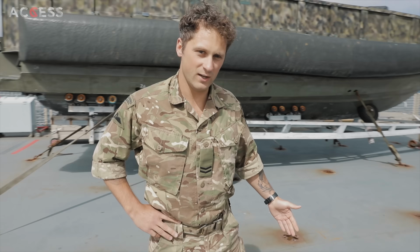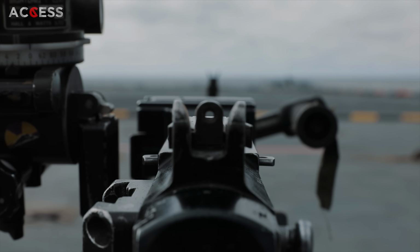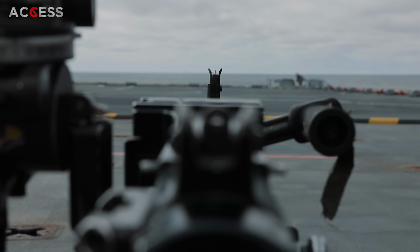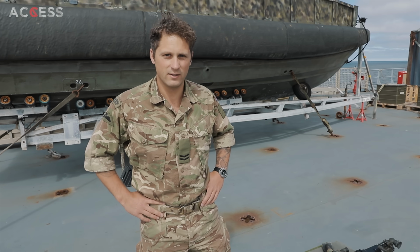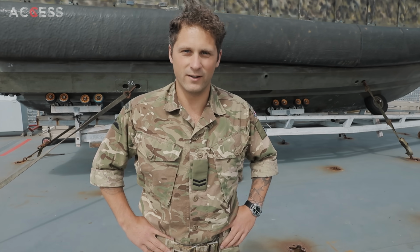Finally, this is a GPMG SF, the sustained fire role. It goes on a tripod. You can man pack it. It's nice and light, and you get a real good rate of fire. It's pretty light for the lads to carry, so it's what we'll be using tonight on the raid.